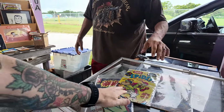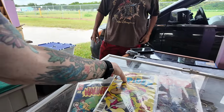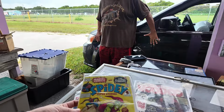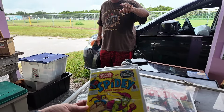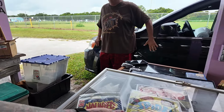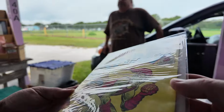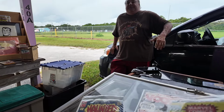I'll do 20 for the trio. I already have that one, but I love Spidey Super Stories. They are funny, because I tell people, what was it, the Electric Company, you know what I mean? It's Morgan Freeman's first appearance. People are just like, why? I said, because he's Easy Reader.